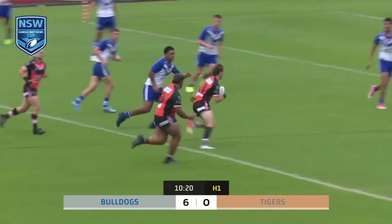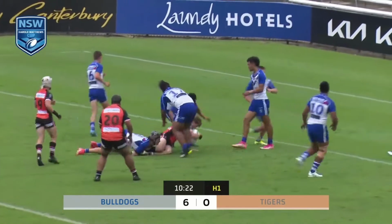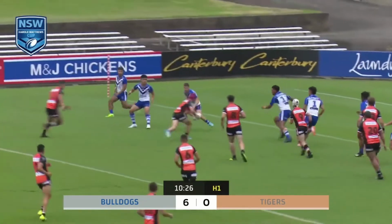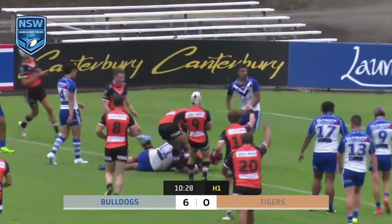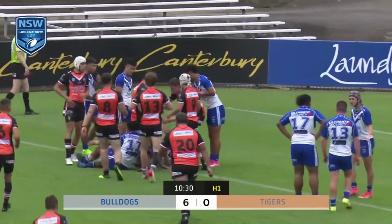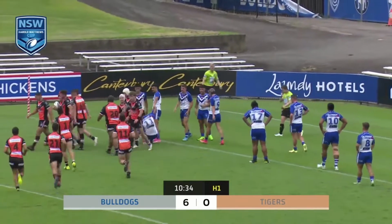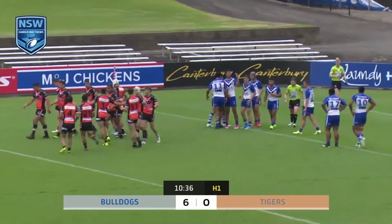Here's Young. And he tries to get up quickly. They go left. Conti. Conti's close. He might be there. The Balmain halfback has found his way over. The first look they've had at the Canterbury line. And they've come back with points.